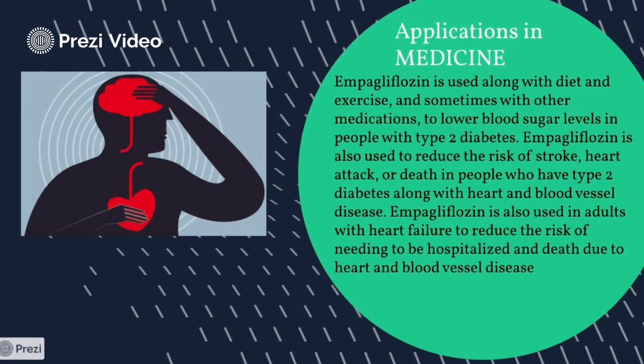Applications in medicine. The drug empagliflozin is used along with diet and exercise. Diet and exercise are more important. Sometimes it is used with other medications, for example, to lower blood sugar levels in people with type 2 diabetes. Empagliflozin is also used to reduce the risk of stroke, heart attack, or death in people who have type 2 diabetes, along with heart and blood vessel disease.